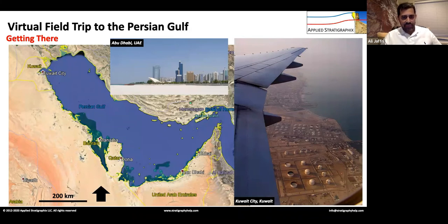So here's the Persian Gulf. Here's your scale at the bottom left. I've got a picture on top of Abu Dhabi, and then on the right is Kuwait. Getting there is fairly easy now. Some of these airports are major hubs, especially Dubai. It's one of the busiest airports in the world.